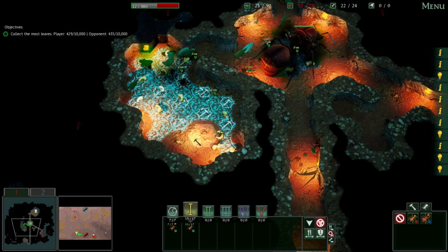The opposing Atta colony has retreated from one of its sites to the northwest, leaving unguarded foliage ripe for the picking. The ants must fight.